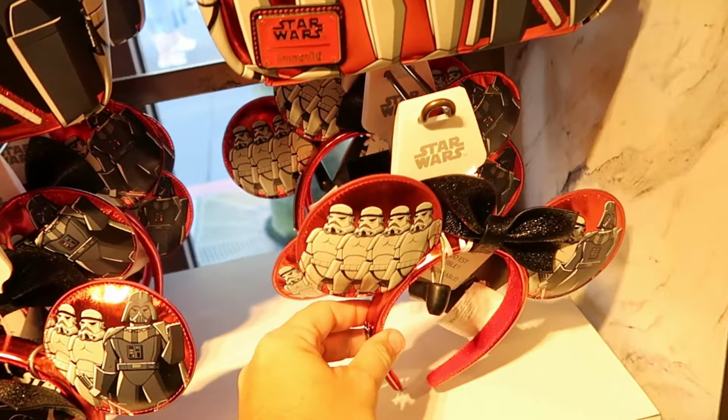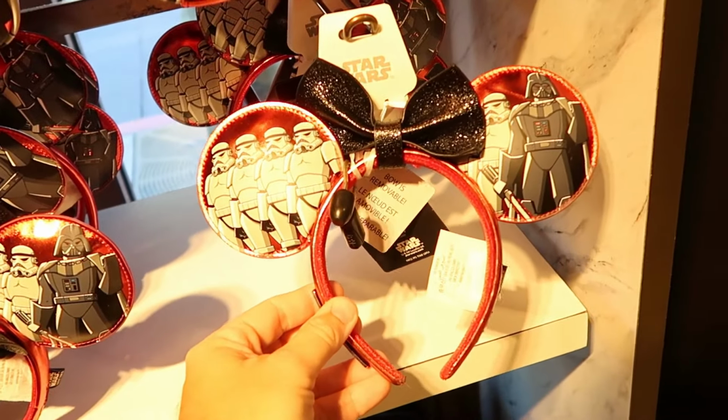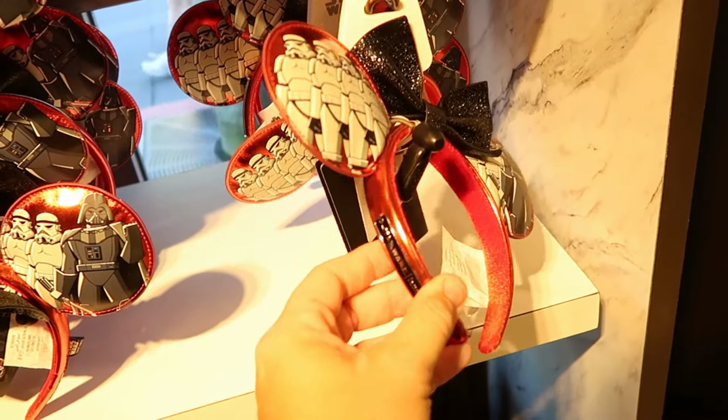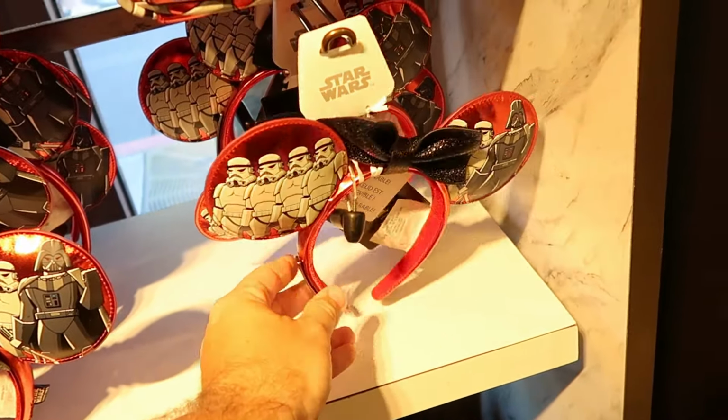Right underneath there is the matching pair of ears. These are also Disney Parks Loungefly with Darth Vader, the Stormtroopers, and the bow is removable. $45 a piece for them.